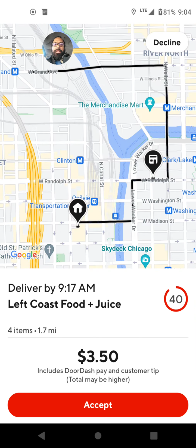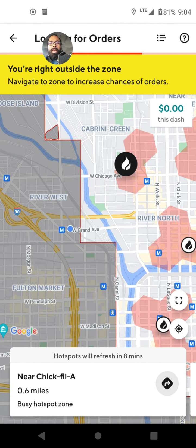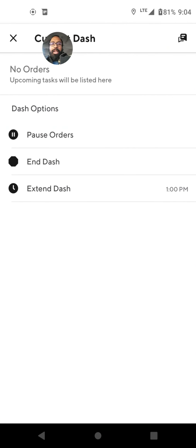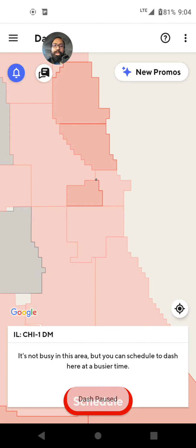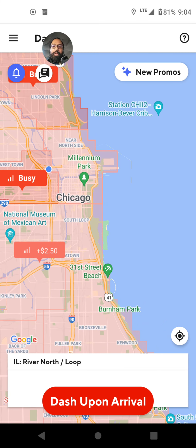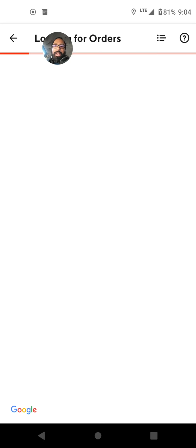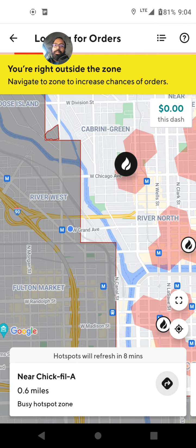Left coast is up to 350 now. No one's taking it. Okay, now since we're getting closer to this thing being to the point where it might get taken, I gotta end the dash now. And as you can see, there is this kind of a queue thing that forms up, because they want to move these orders. So they want to show you these orders first because they need them to move. Like that left coast food was supposed to be delivered at 9:14. I mean, it's going to be picked up. Everything gets picked up eventually.